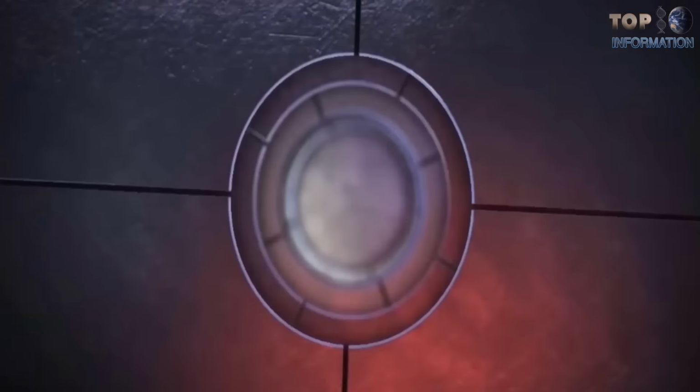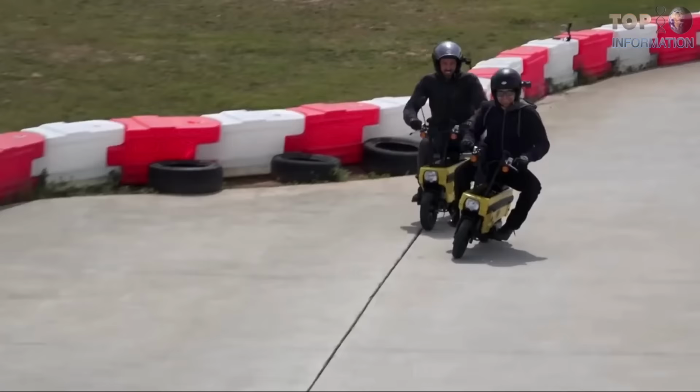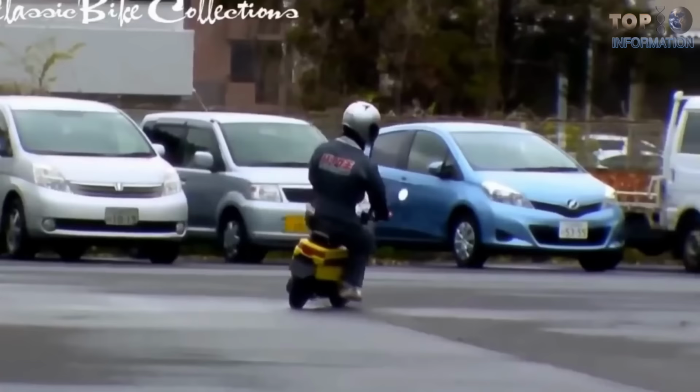Number 5. Honda Motocompo. Probably the smallest bike is a really good idea for actual fun. The Honda Motocompo is a folding scooter sold by Honda between 1981 and 1983.